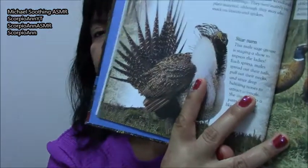Star turn. This male sage grouse is staging a show to impress the ladies. Each spring, males spread out their tails, puff out their necks, and utter deep, bubbling noises to attract a female. She then selects a partner that she likes the look of.